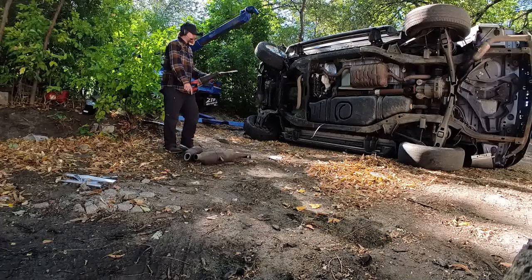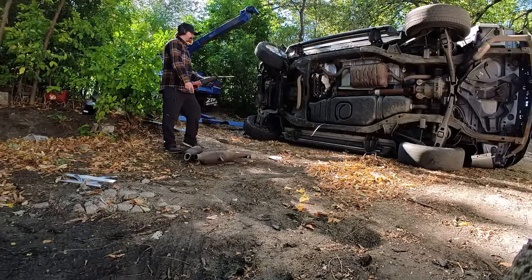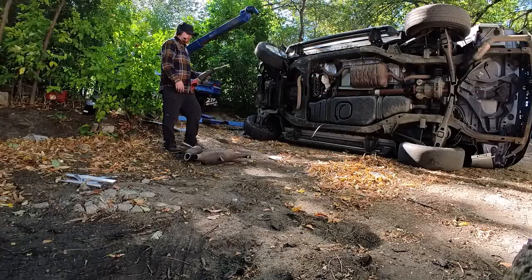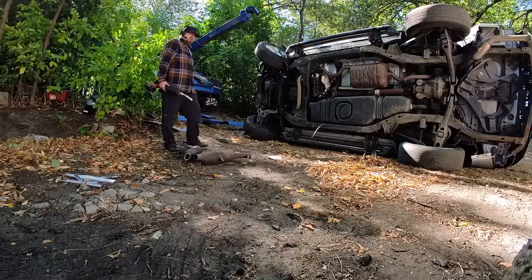These have to be labeled with the VIN number of the vehicle and some other information. They just changed all the laws, so I gotta tag these, and then I can legally transport them and dispose of them in a legal manner where nobody's gonna get in trouble for nothing. And the rest of this thing can go to junk.